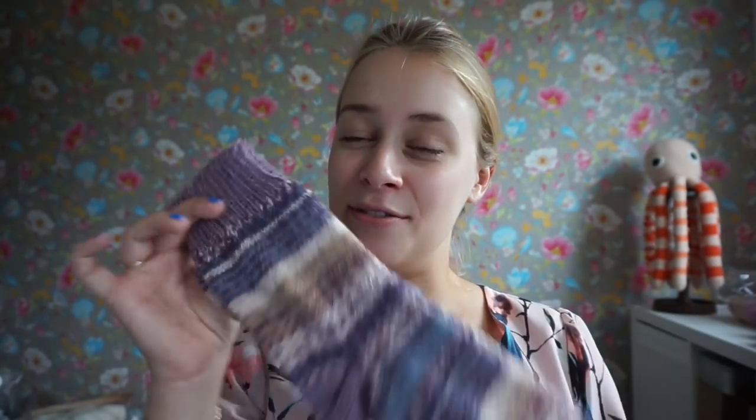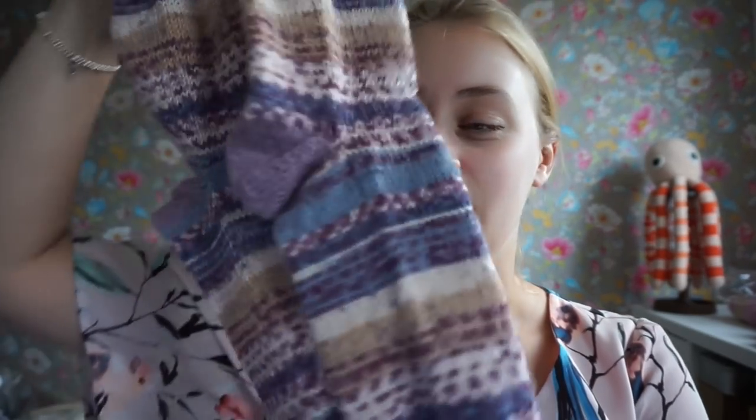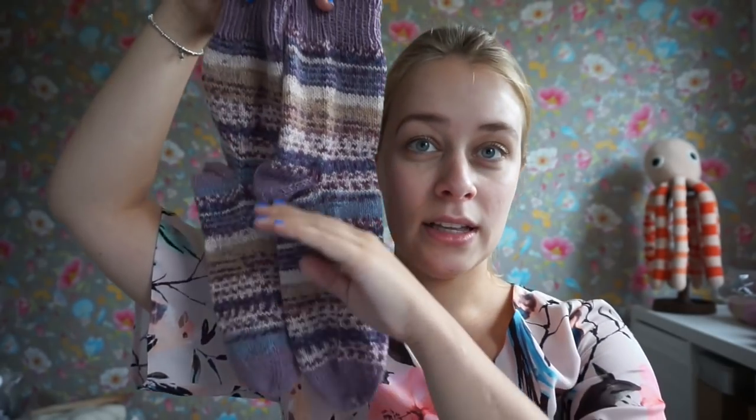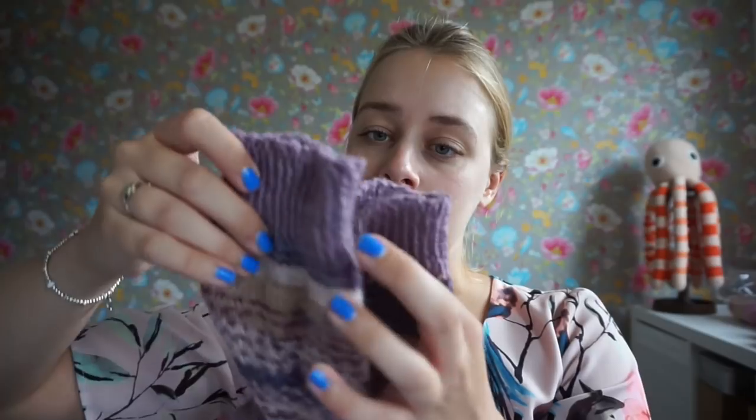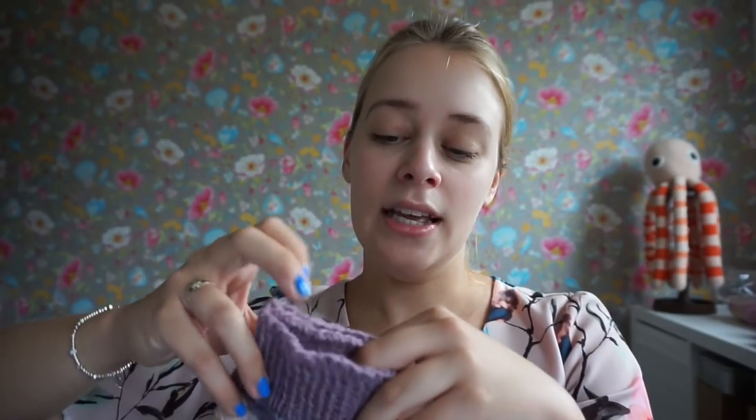I have a finished object to show you. And now I'm really doubting if I had finished these last time, but I really don't think so. So much has happened in the last 2 weeks that I'm forgetting what I knit. But yes, I finished the lavender socks for my mom, which were toe-up vanilla socks with an afterthought heel and a 1x1 cuff.